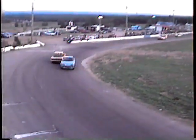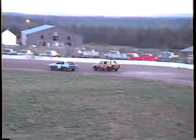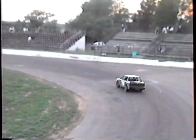Final lap for the 95 of Eric Hoyt. First feature win of the year. Paul Doucette grabs second. Good finish for him. DJ LeBlanc was third, I do believe. The 3 of Albert Williams fourth. And the 45 of Dale Somerville was fifth.